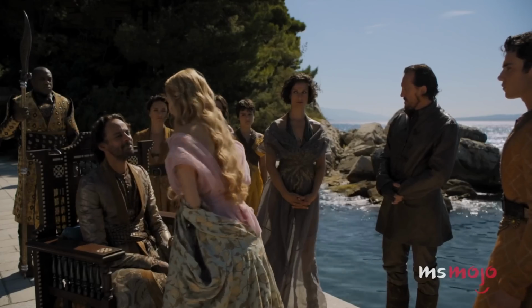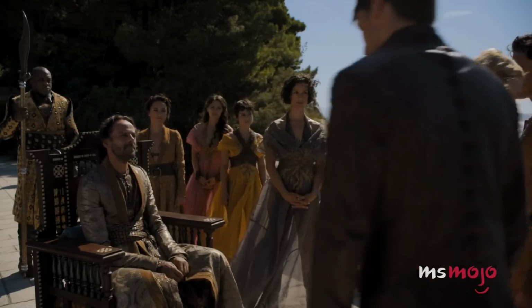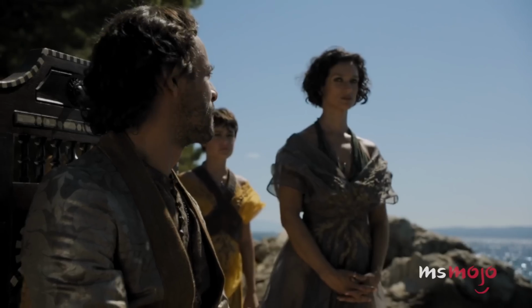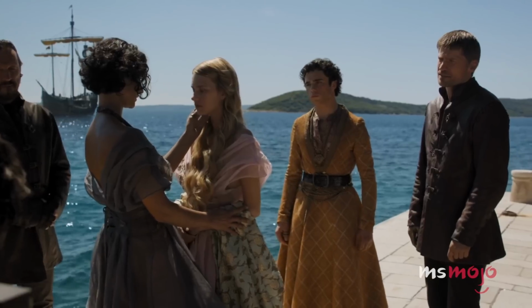The whimsical design accentuates Myrcella's youthful innocence, but is mirrored in the ensembles worn by her murderers, who are dressed in a more feminine style than usual, as if to suggest that they aren't a threat.